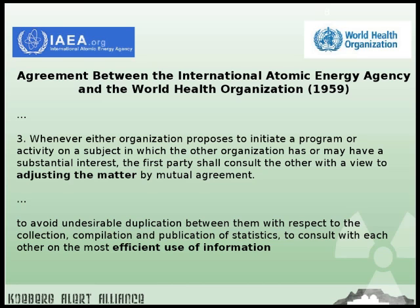So it's quite a worry if you read a report by the World Health Organization. For example, there's one that says 4,000 people have died of cancer from the Chernobyl incident. You kind of wonder, is that an accurate and fair reflection, or have they consulted with the IAEA and adjusted the matter for the efficient use of information?